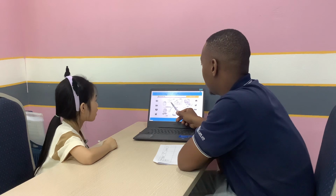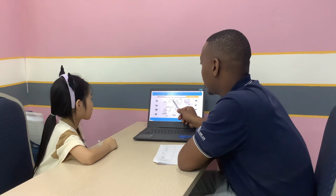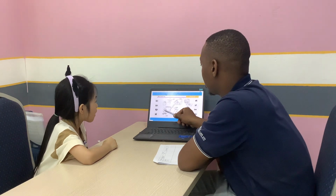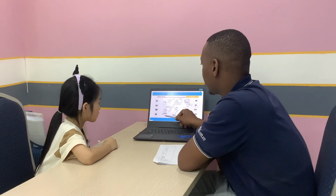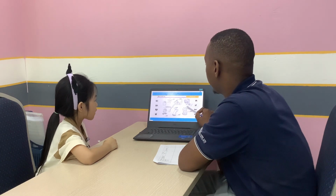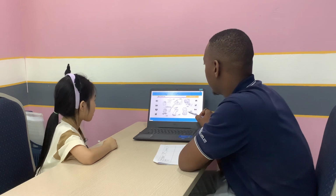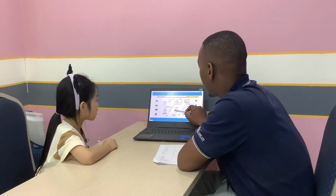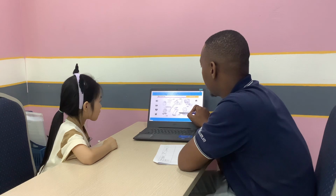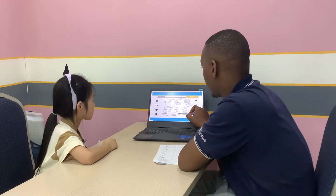Now, can you tell me what's this? It's a star. Very good. What's missing here? Very good. And here, what's missing? Skate. Skate, right. What about this? Snake. What's missing? Snow. Snake. What's missing here? What's this? It's a scarf. What's missing here?